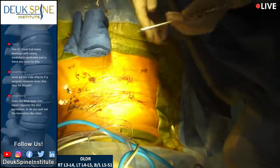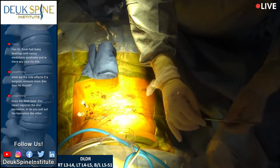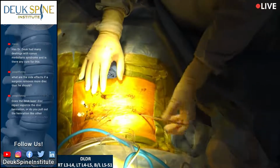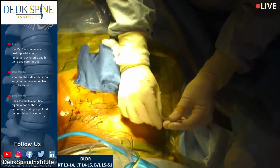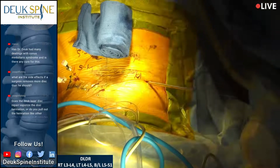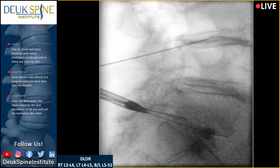All right, so here we go again with the dilator. We're going to follow the guide wire down to the L5-S1 disc. This is transforaminal, coming from the side. You can see the guide wire down there, shot. It's actually in the disc space at 5-1, almost at the front. And I can feel the hypertrophied facet joints, shot.